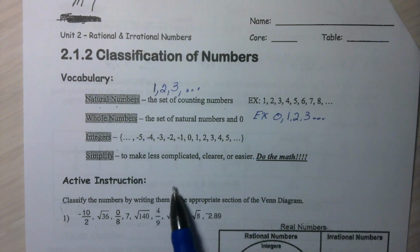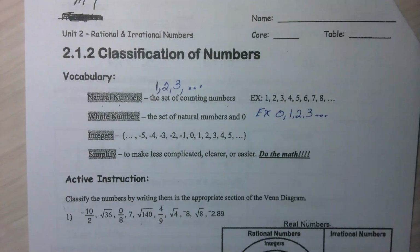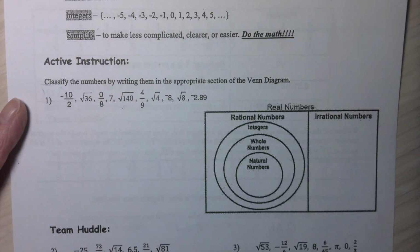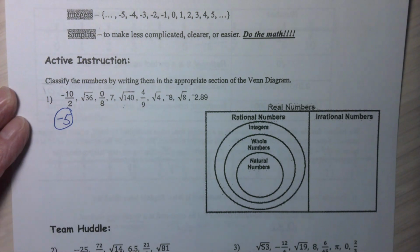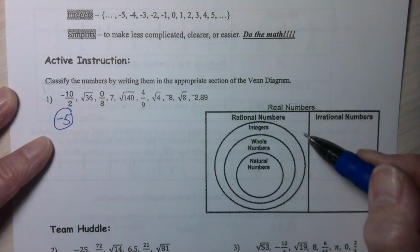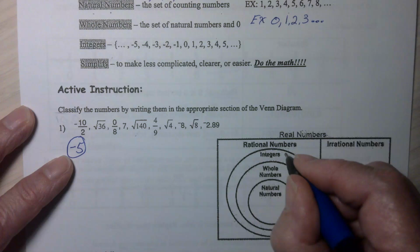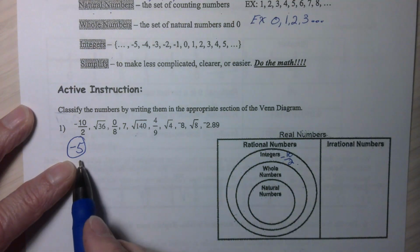It says, simplify to make it less complicated, clearer, or easier. Do the math. So when you see the word simplify, usually it means to get the answer whenever you see it in the words. Sometimes they'll want you to simplify your fraction, that type of thing. Okay, now let's go to number 1. Let's simplify this so we know where it goes. Negative 10 over 2 is negative 5. That's going to go in which thing? It's going to go with integers. You're going to say, but it's a fraction. But it's a fraction that simplifies to negative 5. So put negative 10 over 2 in integers. Why? Because it equals negative 5.